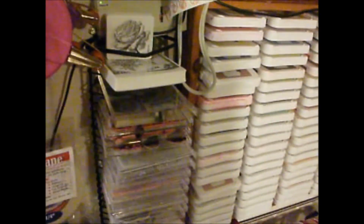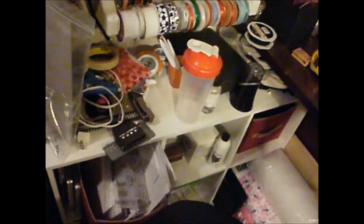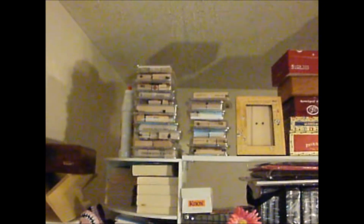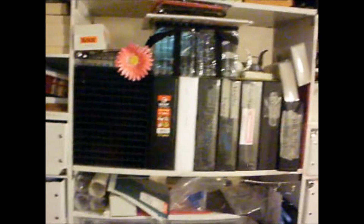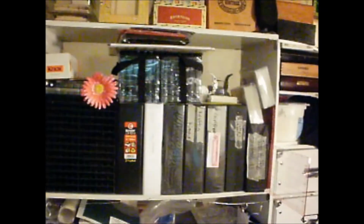Here's some of the stamps that I unmounted and put on cling foam. I have some cubbies with some miscellaneous stuff. And there's all those stamps that I got from Goodwill. They were 4 packs for $10. My cigar box collection. These are my trays for my Spectrum rods that are currently in my to-go boxes.